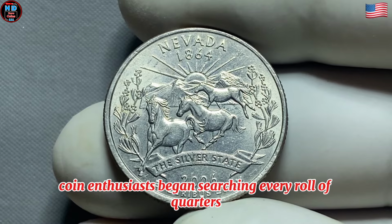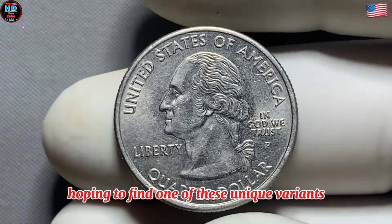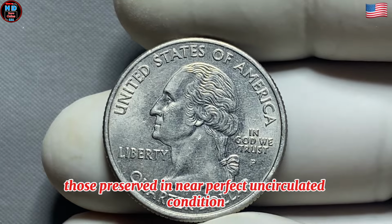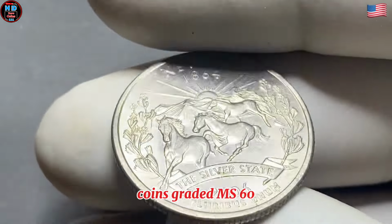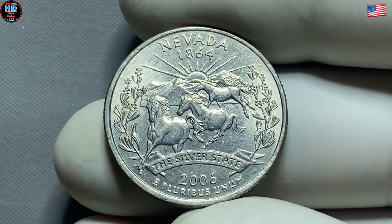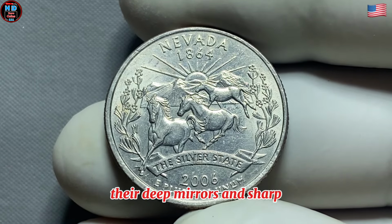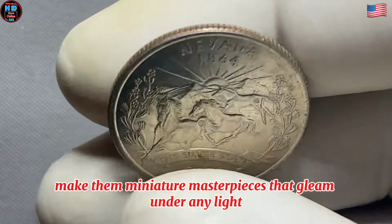Coin enthusiasts began searching every roll of quarters, hoping to find one of these unique variants. Even without errors, high-grade Nevada quarters, those preserved in near-perfect, uncirculated condition, became valuable among collectors. Coins graded MS-67 or higher can command extraordinary prices at auctions. The proof versions, struck with multiple hits to create brilliant contrast, are another favorite. Their deep mirrors and sharp frosted images make them miniature masterpieces that gleam under any light.